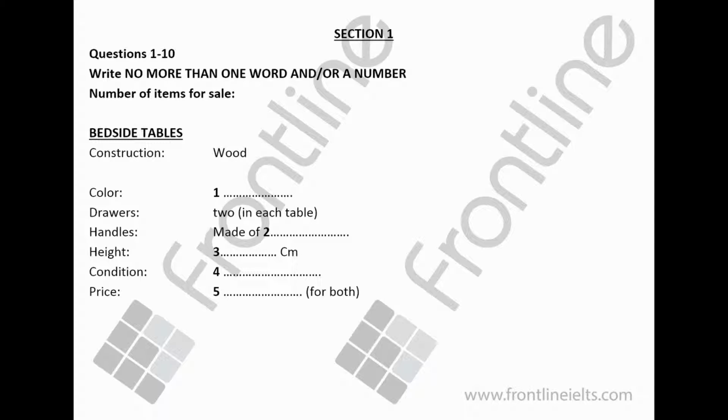Thanks. Just a couple more questions about the bedside tables. What condition are they in, and how much are they? They're in perfect condition. There isn't a mark on them. I had them painted professionally, you know, so the finish is much better than you'd normally expect. As for how much, I think £15 each would be fair, but I'll only sell them as a pair, so that's £30 all up.